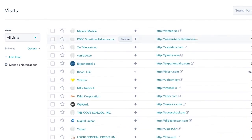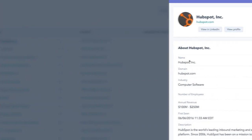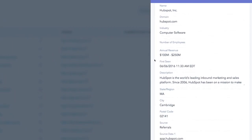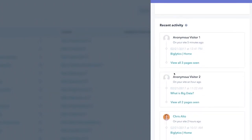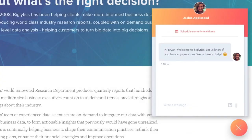Cold outreach with a generic pitch just isn't effective. With HubSpot Sales, you'll find new sources of interested prospects who are thinking about your company right now. Prospects helps you identify the companies visiting your website and gives you deep insight into how engaged they are. You'll see how many people from an individual company are on your website and what pages they're viewing, so you'll know exactly who's engaged.